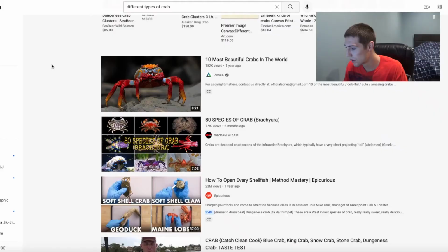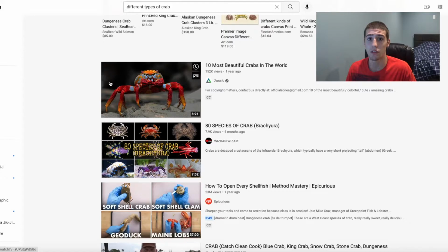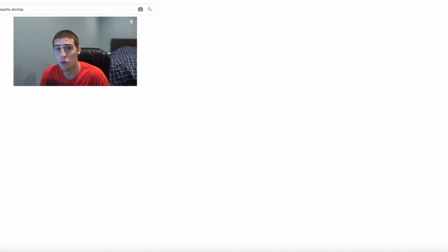80 species of crab, okay. 10 most beautiful crabs in the world. I really do like that crabs come in awesome colors. I really think that's super pretty. And I really wouldn't mind doing a super multicolored crab. I think doing a crab with a ton of different colors on it, like this. Dude, that's so cool.